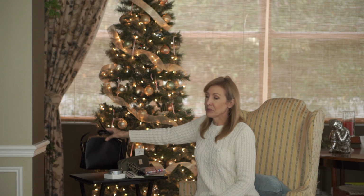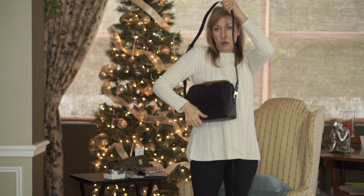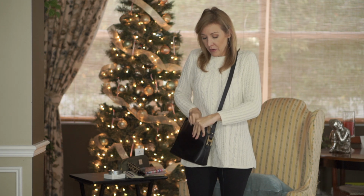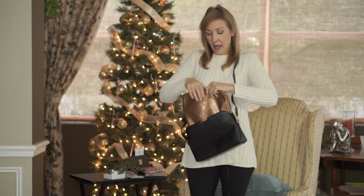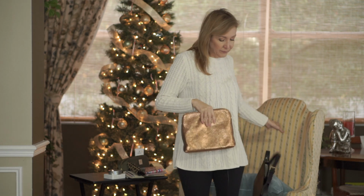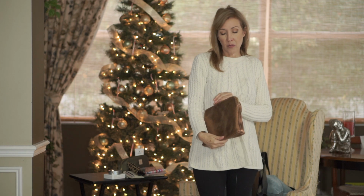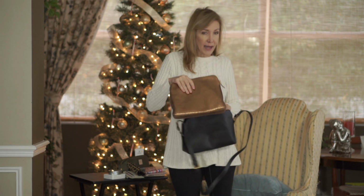Bag number 2 is an interesting bag because it too can be worn as a shoulder bag or as a crossbody. It's super cute, but it has another feature in that it has this inset. And this bag can be carried as an evening bag. It's really gorgeous. It also comes in other colors, so you could choose a different color.